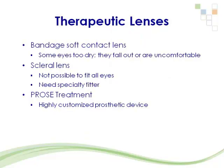There are various forms of therapeutic lenses. You can use a soft contact lens as a therapeutic lens. Unfortunately, in GVHD patients, the eye tends to be too dry to actually use a soft lens, and the lens dries out and just falls out pretty quickly. So we don't use that very often. There are various forms of scleral lenses that are not quite as customized. It's not always possible to fit every eye with those kind of scleral lenses, but we can try. And again, with all these lenses, you do need a specialty fitter.